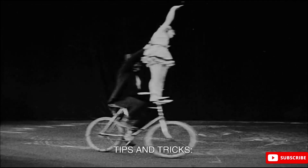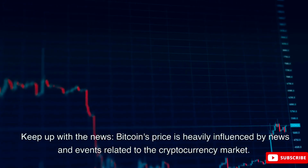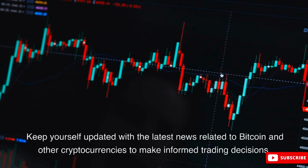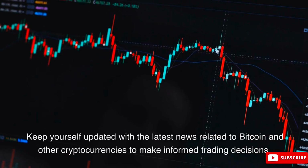Tips and tricks. Keep up with the news. Bitcoin's price is heavily influenced by news and events related to the cryptocurrency market. Keep yourself updated with the latest news related to Bitcoin and other cryptocurrencies to make informed trading decisions.